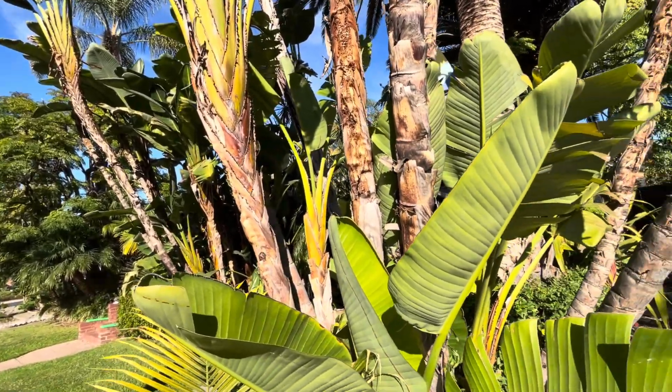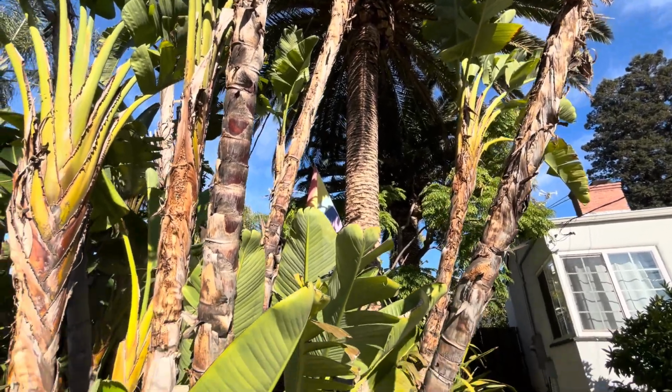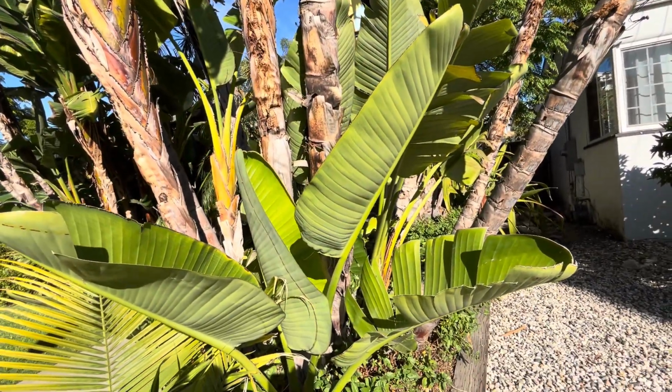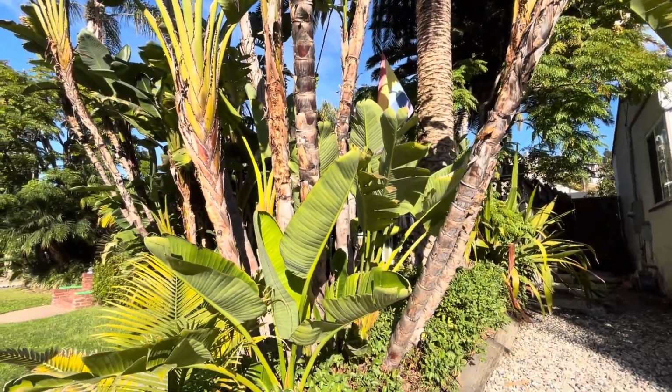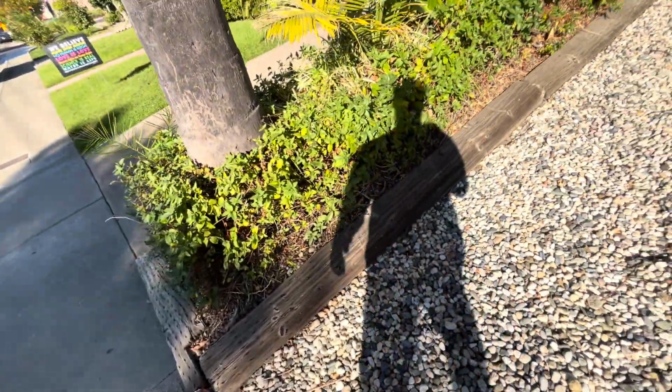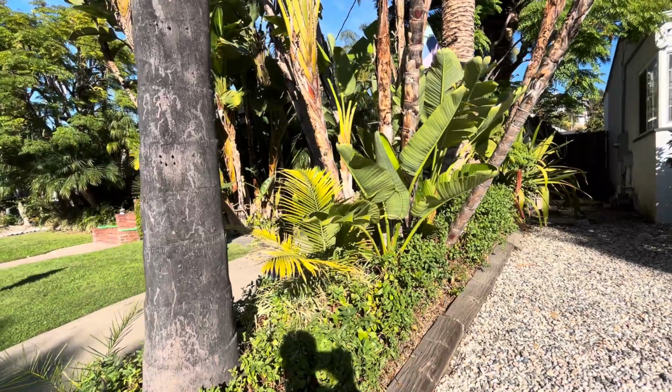We are currently in San Leandro at a really beautiful property, actually. And I'll show you this property a little bit. I just saw it on the side of the road. Hopefully they're cool with me gawking at their plants from the sidewalk. And yeah, so this is a really good application.